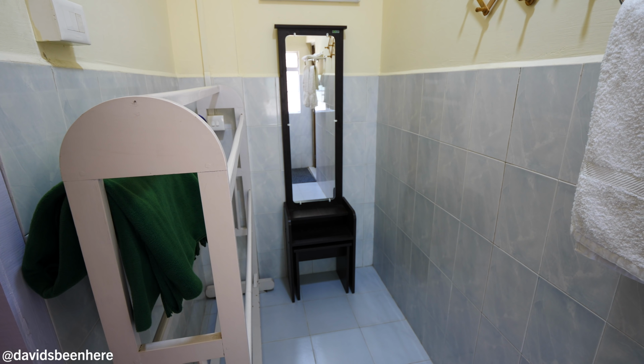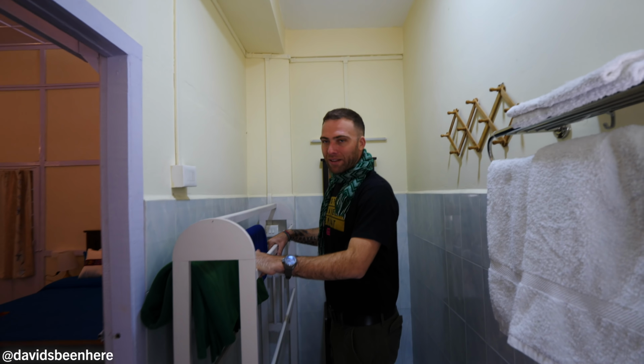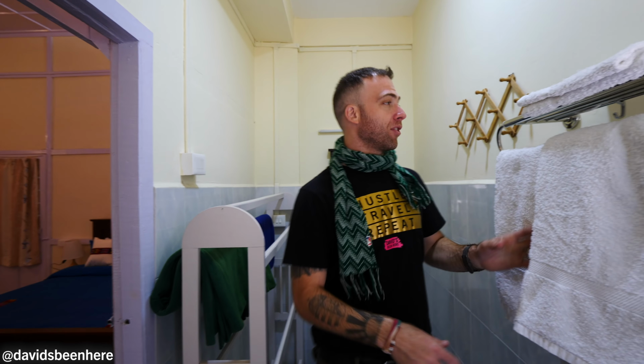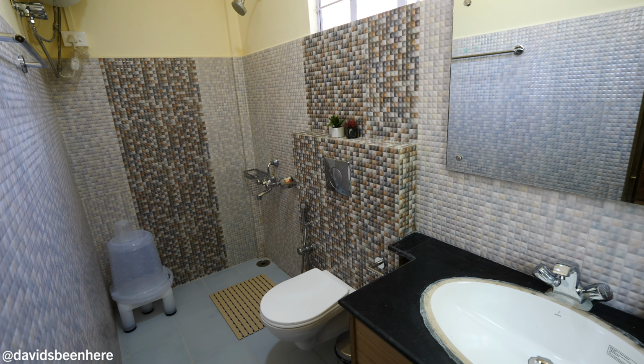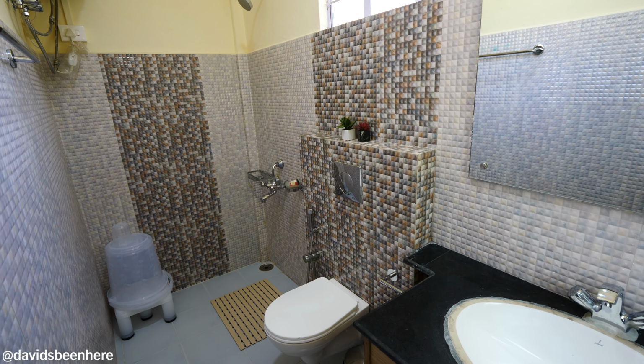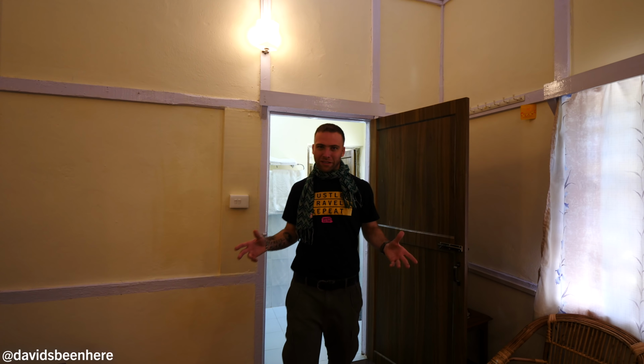Double bathroom. So here we have a place where you can hang stuff, like a wet towel. And then here you can get your towel. Nice fresh towels here. Big bathroom, look at this. Awesome. Heater. I mean, this is perfect. And there you have it, my Soram Villa Homestay tour.